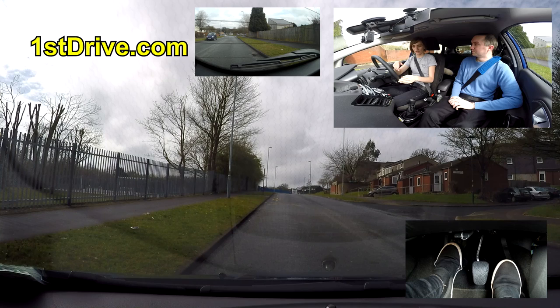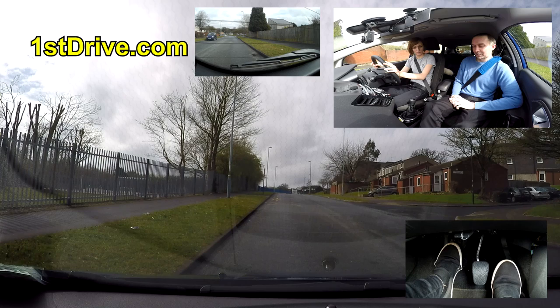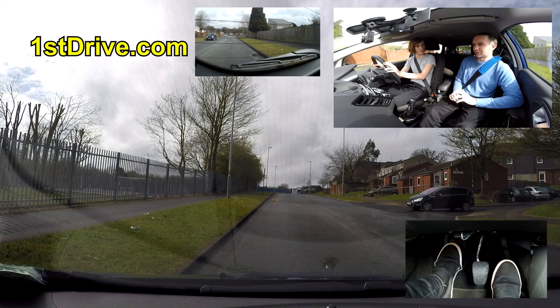Yep. If you don't press the power quick enough. Yep, the power. But what actually gives you the power? Because the gas provides the power. But what is it that connects the power? Because that's the main thing you've got to think about on hills. The clutch? Yep. So what is the clutch?